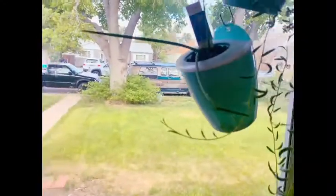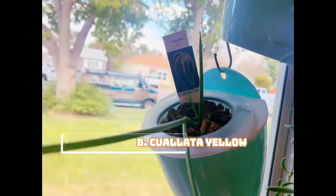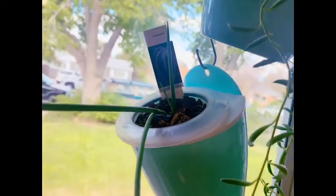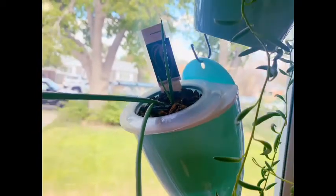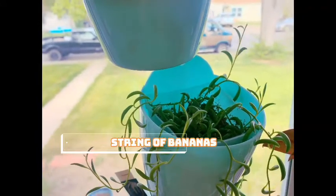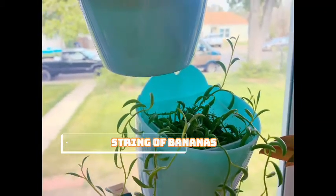And then let's go over here to the Brassavola cucullata, supposed to be the yellow form, but she is continuing to work on that new growth. So probably won't get a spike out of that one, but soon. And then we have our string of bananas that is really filling in the pot really well. And we've got some more strings coming in there.